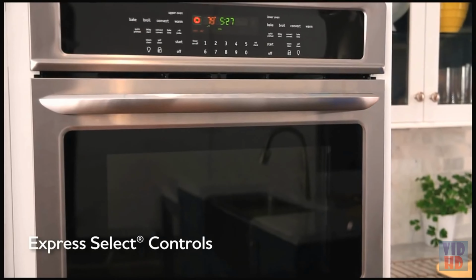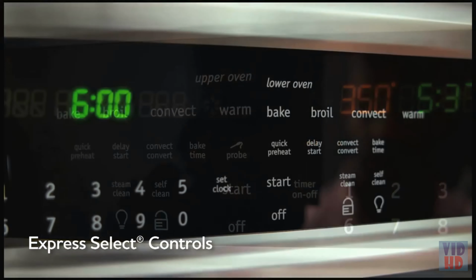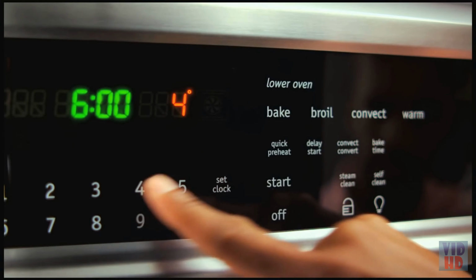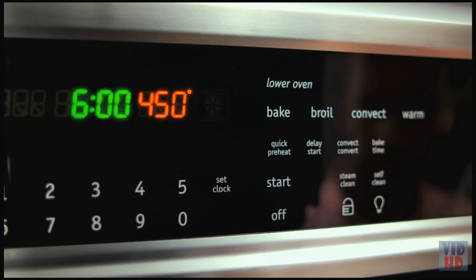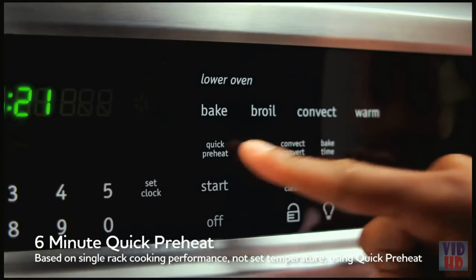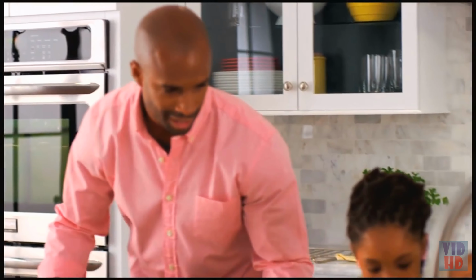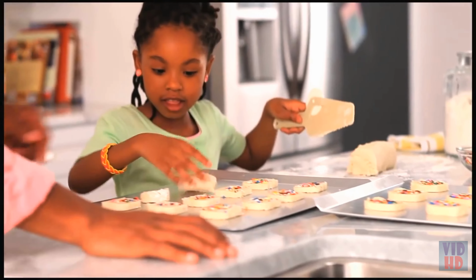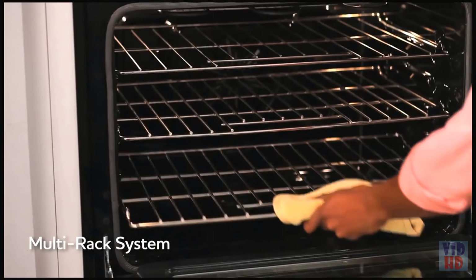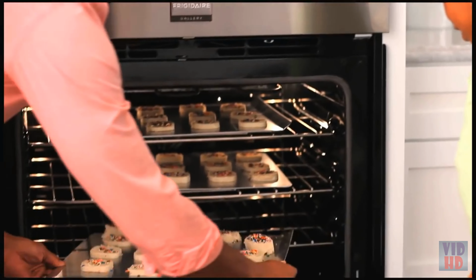The Express Select controls are the smart and easy way to manage your settings. Quickly set your desired temperature and instantly program one or both ovens with the tap of a finger. With the quick preheat button, it only takes 6 minutes to bring your oven up to temperature, so your oven is ready faster. And both ovens feature the flexibility of Frigidaire's multi-rack system, allowing you to maximize your cooking space.